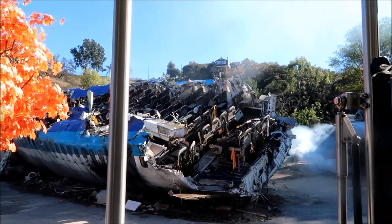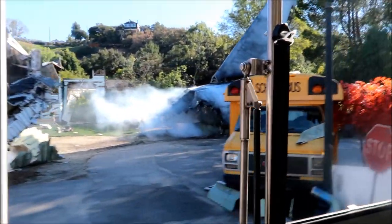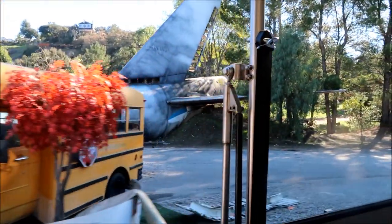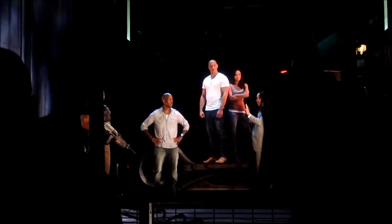We are approximately 10 minutes from the end of the tour and we'll be returning to the theme park shortly. Now please remember, if you need any sort of assistance, pull that red cord, we'll get to you.